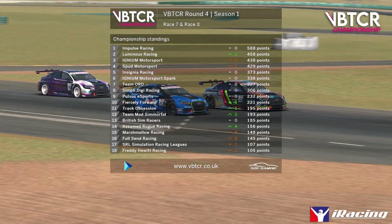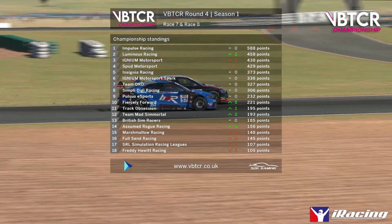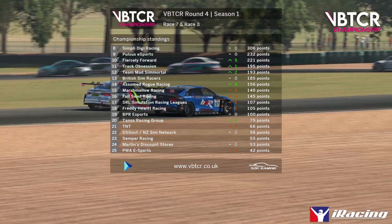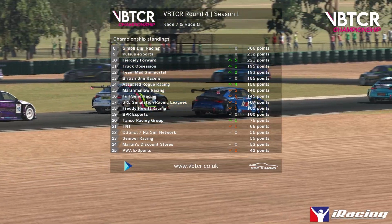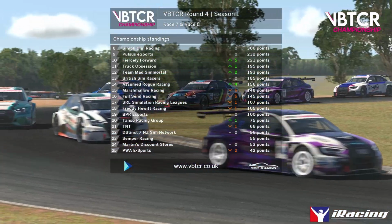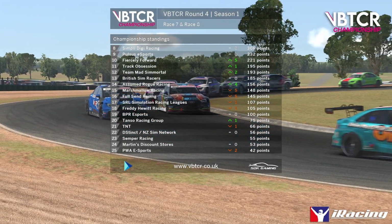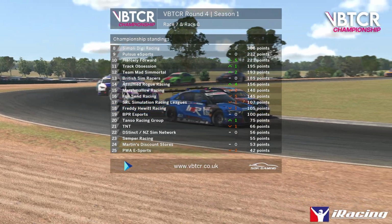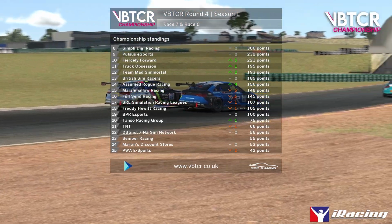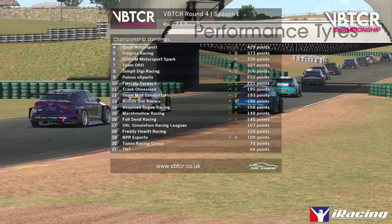It's Insignia Racing, Ignium Motorsport, Spark holding on to 6th. Team Ord. Simply Digital Racing in 8th. What's Esports at their 9th. Then it's Fiercely Forward up 5 places, 221 points, rounding out the top 10. Track Obsession, Team Mads Immortal, they're up 2 places. British Sim Racers holding on to 13th. Marshmallow Racing really losing out, and likewise with Full Send, they're both down 5 places into 15th and 16th respectively. And then a bit of a gap to SRL Simulation Racing Leagues. We've got Freddie Hewitt and BPR incredibly close behind them.